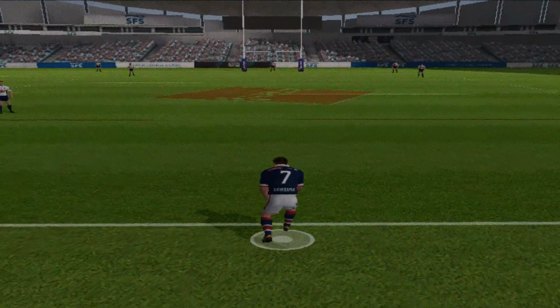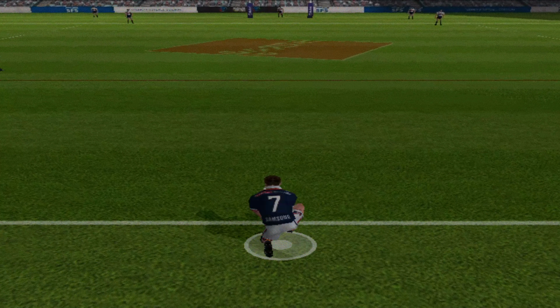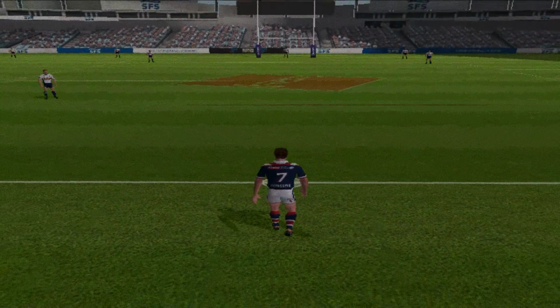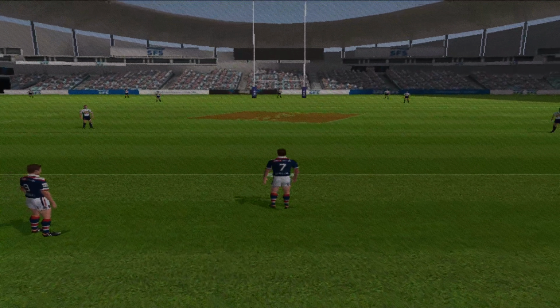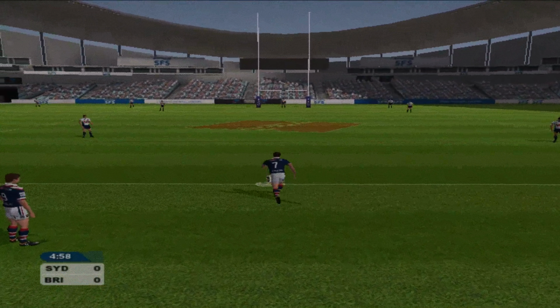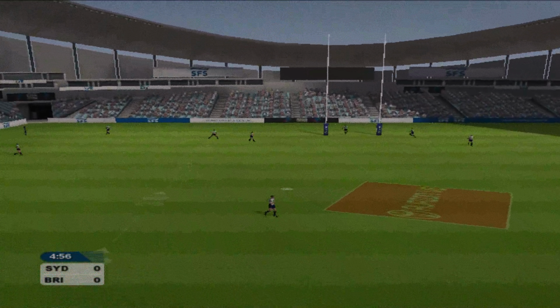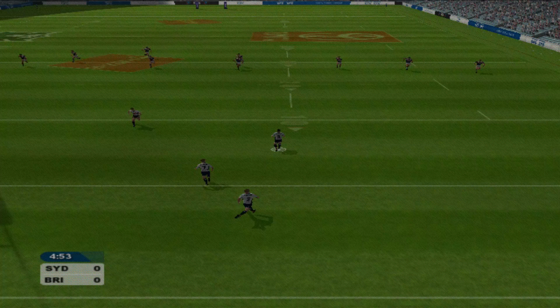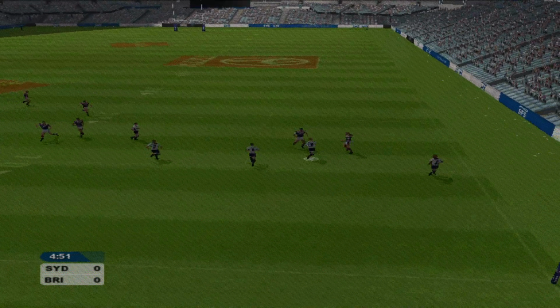Been a terrific build-up to this clash. Let's get it started. The halfback with a long kickoff. Marsh there to field the kick. There's a ball for the prop.